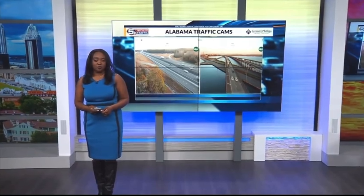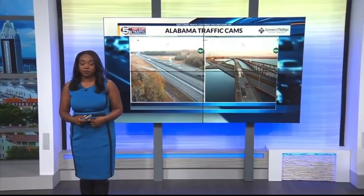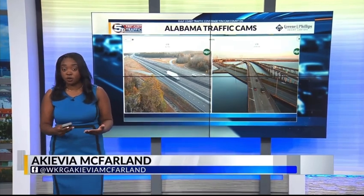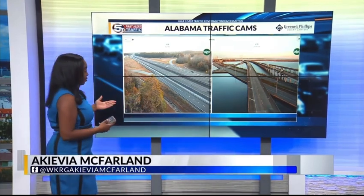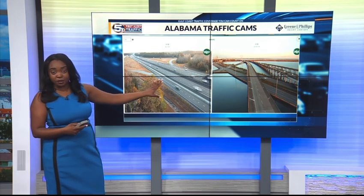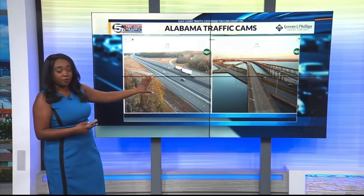Last check of those roadways before the 7 o'clock hour. I want to go ahead and remind you about those hot spots that we're going to be keeping an eye on as the morning furthers. So on the left side of our screen, we're looking at I-10 near Rangeline Road here in Mobile County. We're going to be watching for eastbound delays here as drivers make their way toward the downtown Mobile area.